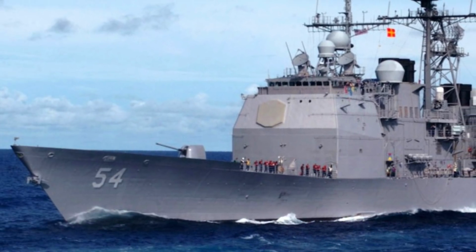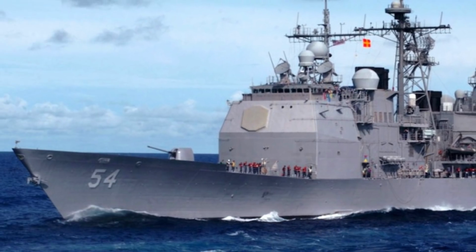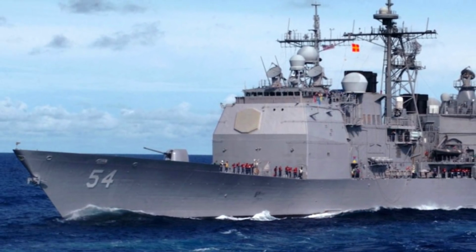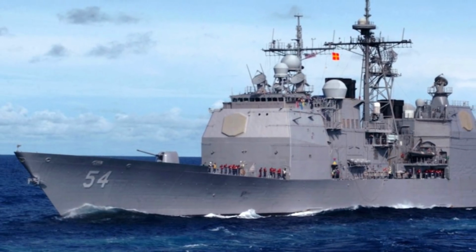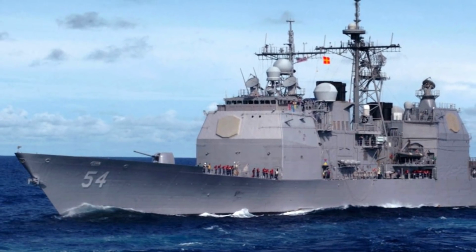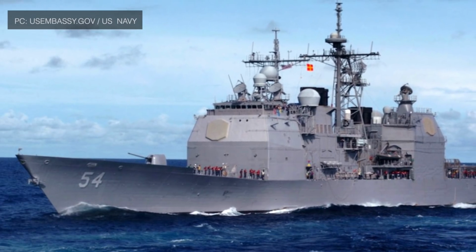Ticonderoga-class guided missile cruisers are equipped with a diverse array of weapons for anti-aircraft warfare (AAW), anti-submarine warfare (ASW), anti-surface warfare (ASUW), as well as have the ability to intercept ballistic missiles through Aegis Ballistic Missile Defense System.